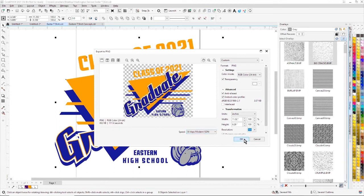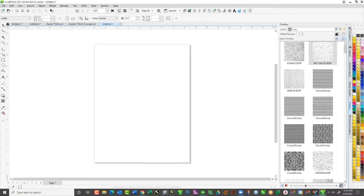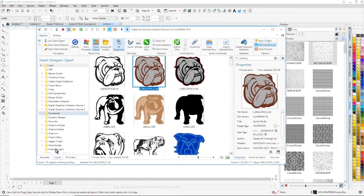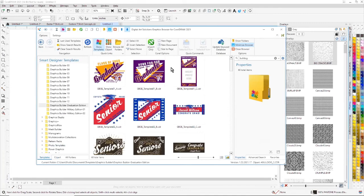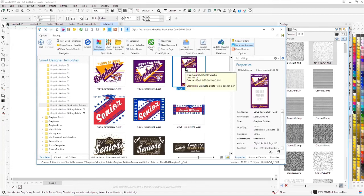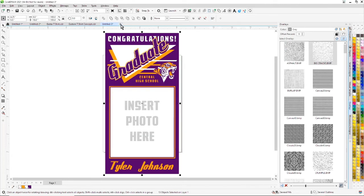Okay, so let's do a banner layout too. So we'll do the same thing in a banner layout. So we've got the same setup there. And we're going to go back over here. We're going to grab the banner version of the design right here. And what I want to do, I don't want to resize it to the page. I want it to come in at original scale. So we're going to bring that in at original scale.